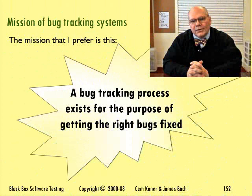Now, a mission statement is typically one sentence long, not many words, tightly focused, that emphasizes the reason for your activity. The bug tracking system is such a fundamental tool for a development organization, not just the test organization, that if you haven't agreed on a clear mission, you should carefully consider investing the time working with the rest of the development organization to write a mission statement and then conform your system to that statement.